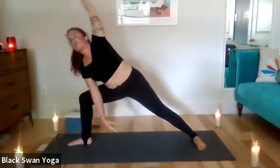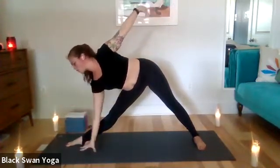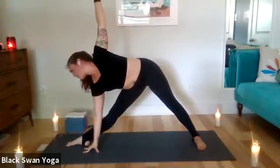Inhale, warrior two, rise back up, tee the arms. Stay for the exhale. Straighten your front leg, inhale. Triangle pose, exhale, draw your hips back, reach that right hand forward as far as you can, and then let it fall as your left hand reaches up to the sky.